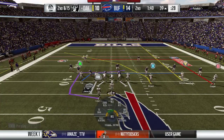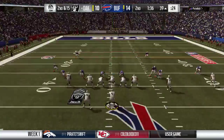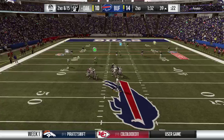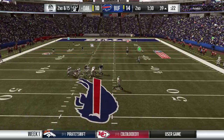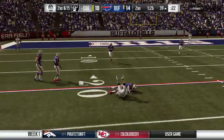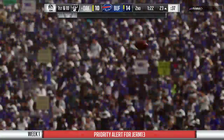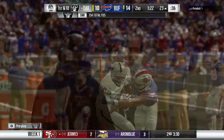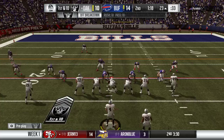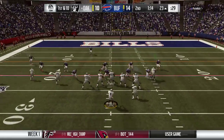This is 2nd and long. From the gun, Carr. Wide open, Amari Cooper. And brought down, but not before they're inside the 25. He's got his first catch here before halftime, and it goes for a first down. Carr now 6 of 10 in this first half. He's got his guys a first down here.